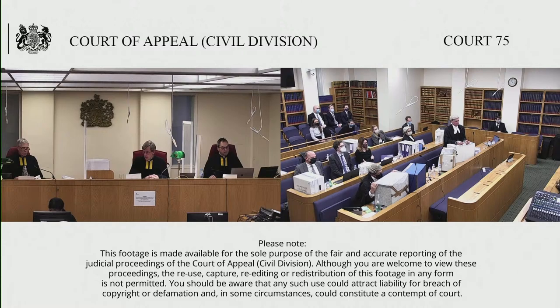When you receive the drafts, as I'm sure you are all well aware, that is for you to correct any typos and obvious and incontestable factual mistakes, not to re-argue the case. At that point, please try and agree an order to give effect to what we have decided, if you can. If there is disagreement as to what consequential orders should be made, please make brief written submissions and we will decide what order to make.